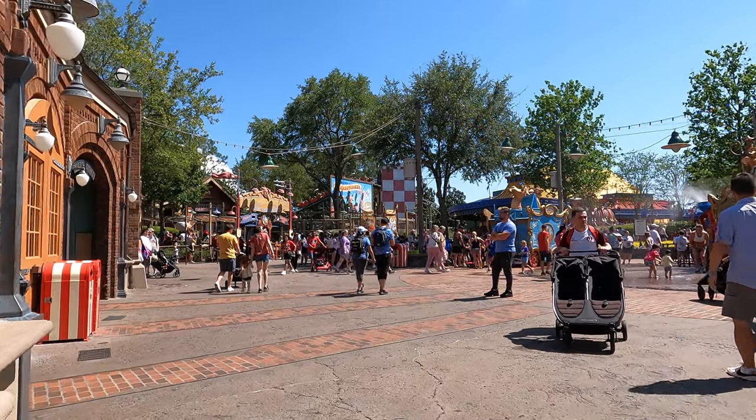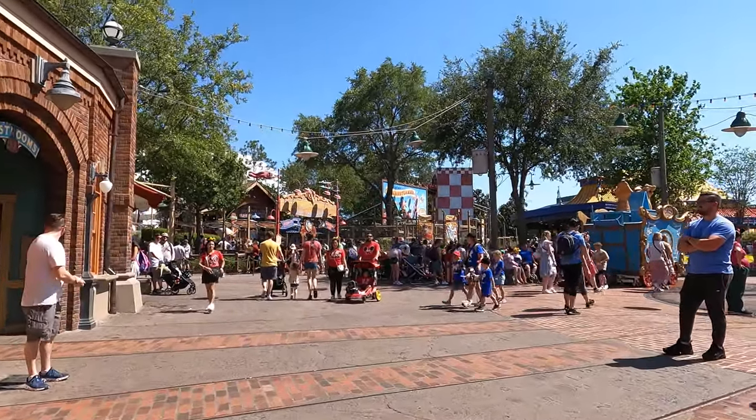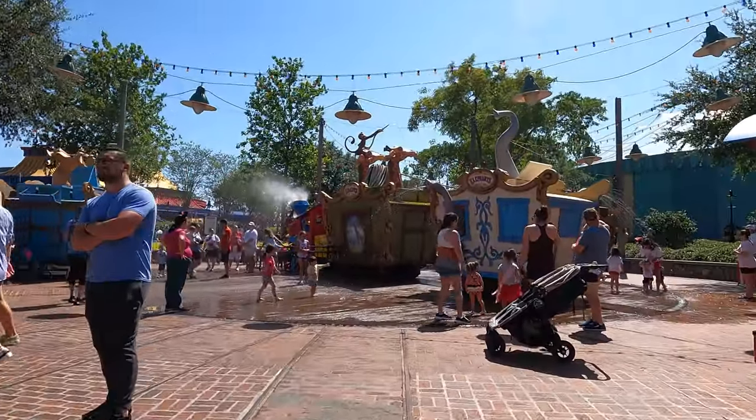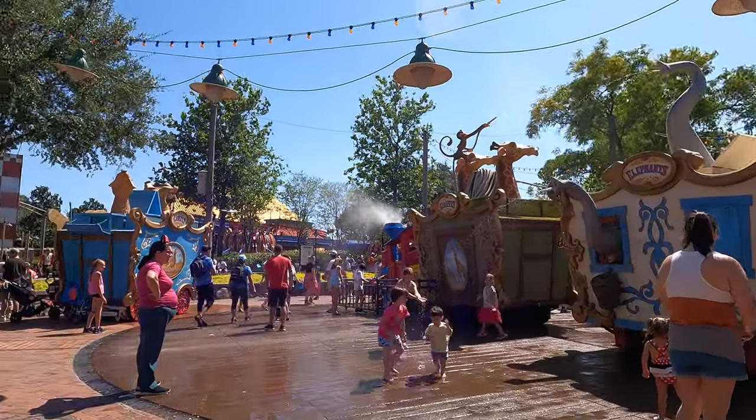I decided at the last moment to hop off the train, and I'm gonna walk around to the front of the train and see if I can take some pictures of the locomotive. In the meantime, here at the water fountain, I'm gonna get real low, see if I can get some reflections and get some people moving in the foreground.